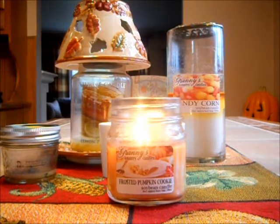If you have frosted pumpkin cookie in a candle and you're not getting a scent throw, put it in your bathroom, melt it an hour or 2, and the scent will come through. At least it did for me. I was shocked. I really was. It's a really nice scent.